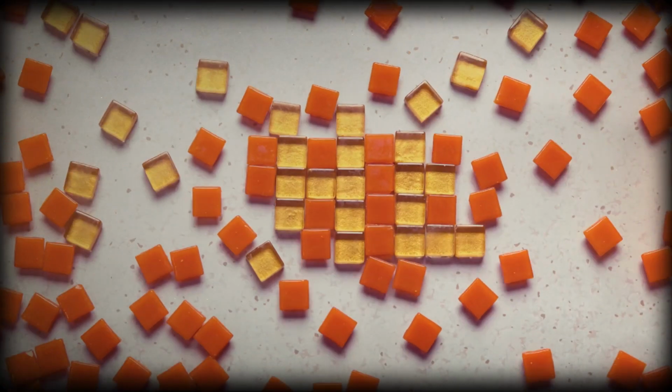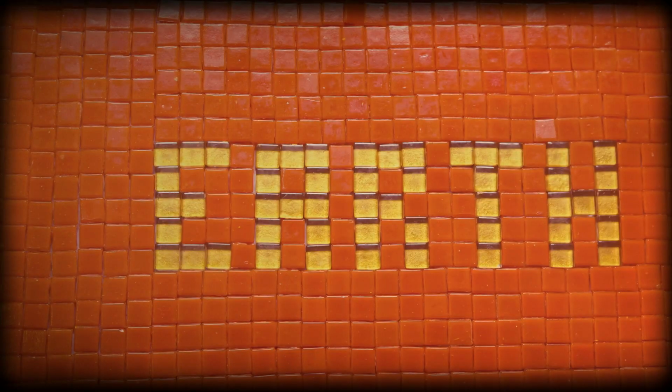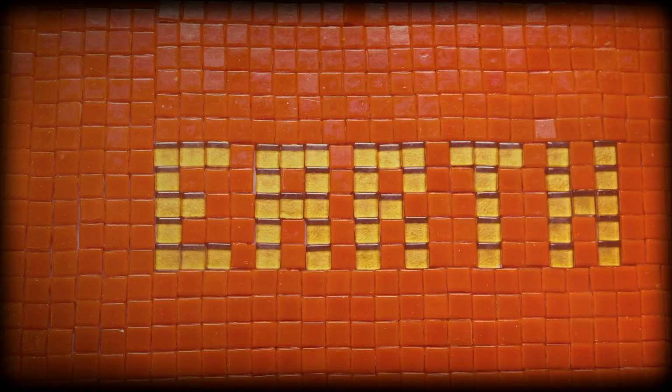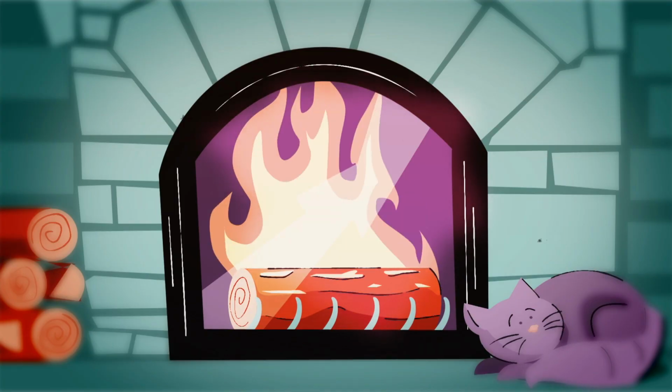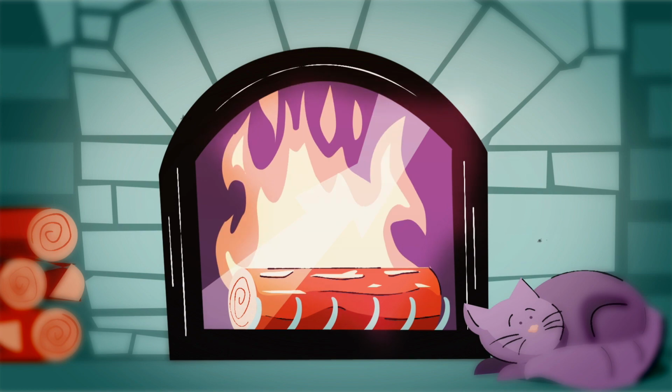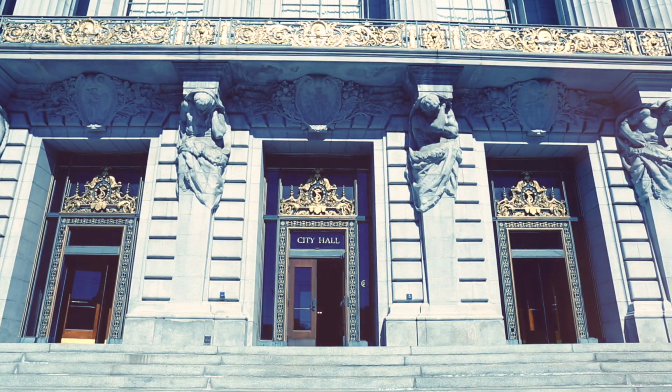Above the mosaic, an inscription was to read, "The children of the world shall inherit the earth," except while working upside down, Buffano accidentally misplaced an H. Earth became hearth. Buffano figured hearths represent home and family, so he happily left the extra H. However, the city of San Francisco was not happy.